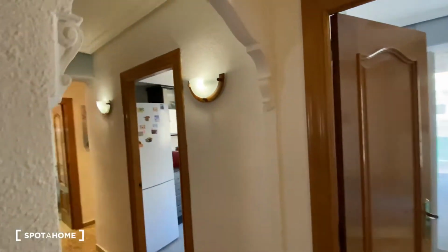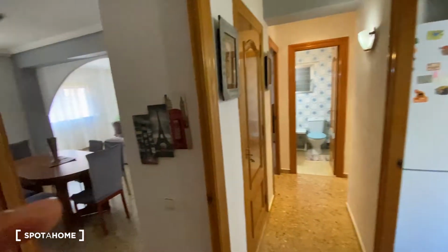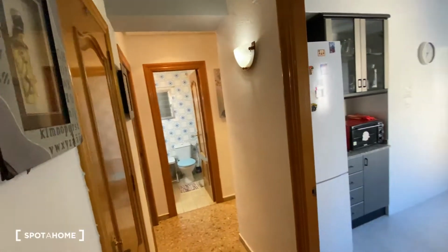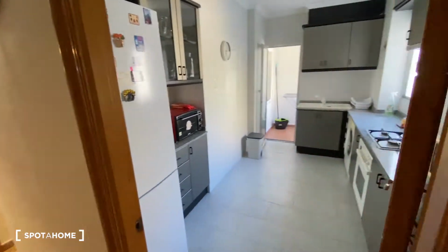Now we're gonna go through this corridor. Now we got over here. Okay, and as we mentioned, we got 2 accesses to the living room, one over here and the other one over here. But we're gonna start off to this right-hand side of the apartment first. So we're gonna see the kitchen area.